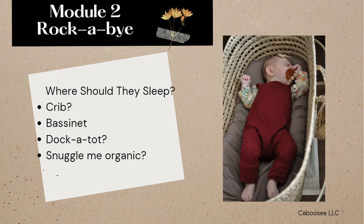I like the Snuggle Me Organic sleeping pillow over the DockATot. The DockATot reminds me more of a pet bed, kind of like a blow-up little bed, where the Snuggle Me Organic, I think, is made more to really hug the baby and make them feel more secure and like they're being held. So out of those two, if you're going to choose, I think the Snuggle Me Organic is worth the price.